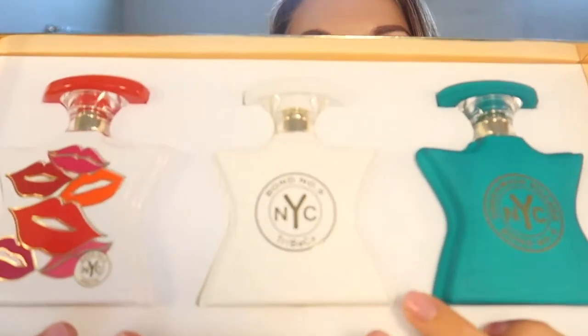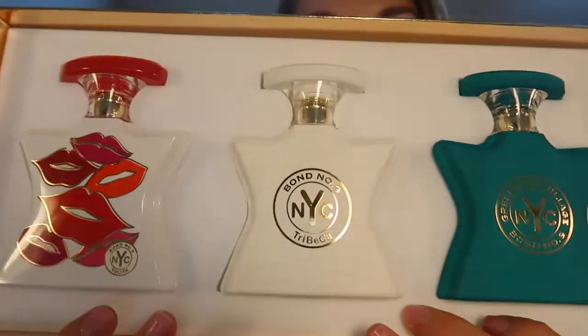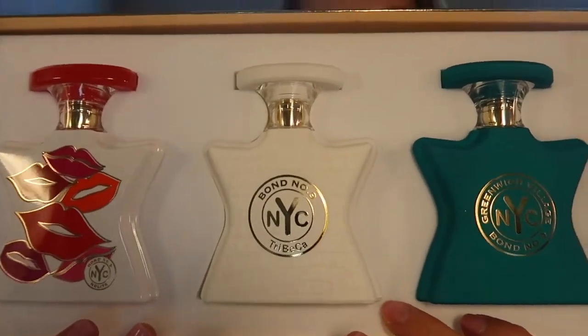Tribeca is this middle one. I love the bottle on Tribeca. It's kind of like a white crocodile bottle. I don't know if you guys can see that, but Tribeca smells very warm. It gives me cozy vibes. It's very sensual, a really good fall winter in my opinion. Nolita's more like your spring summer. This is like fall winter, and then Greenwich Village is totally like spring to me.